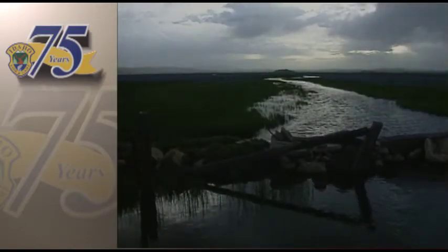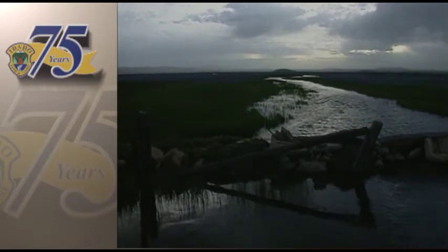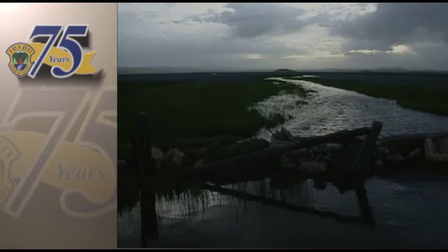Aldo Leopold's legacy remains alive in the wonder of Centennial Marsh, a magical place where the music can still be heard.